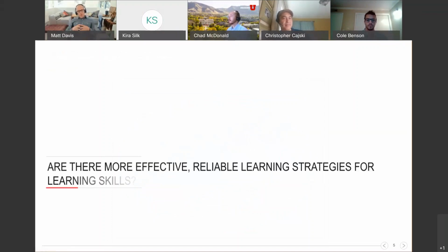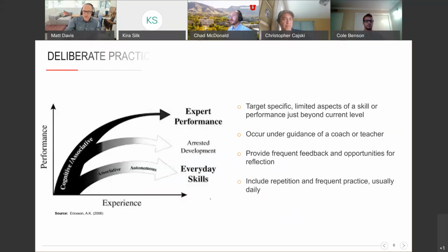So we started with the question of, are there more effective, reliable learning strategies for learning skills? In a review of the literature, and this can include things such as psychotherapy or even child welfare skills, what you typically find is that there's not large effects for training. And in addition, there is a big difference between the skills of the best worker and the skills of perhaps the least effective worker.